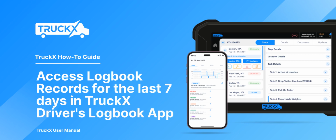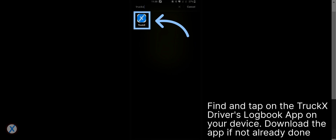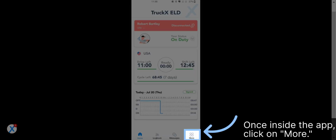How to access logbook records for the last 7 days in TruckX Driver's Logbook app. Find and tap on the TruckX Driver's Logbook app on your device. Download the app if not already done. Once inside the app, click on More.